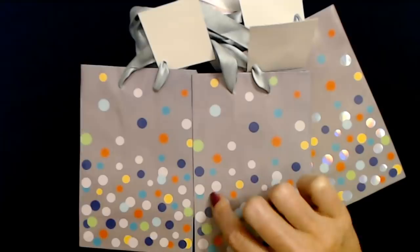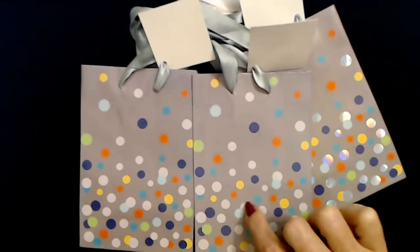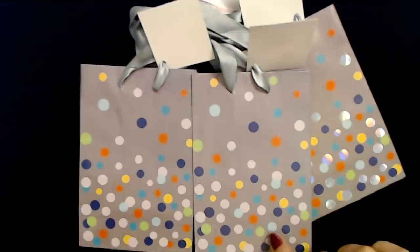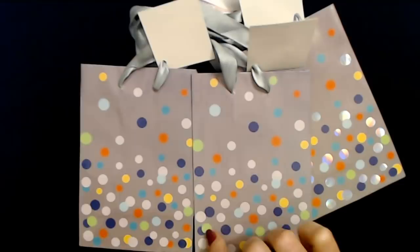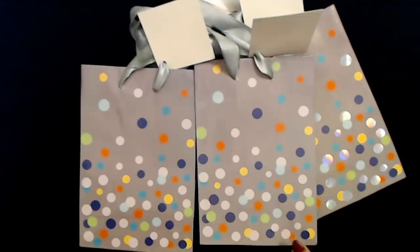But even the biggest dots on here are not very big. These like this are the biggest, and they're still kind of small. And of course, some of these, the closer together they are, the more they overlap, because there's just not enough room, I guess. They run out of space, and they overlap. I really like the gray background too. It looks so good with these colors, to me, anyway.